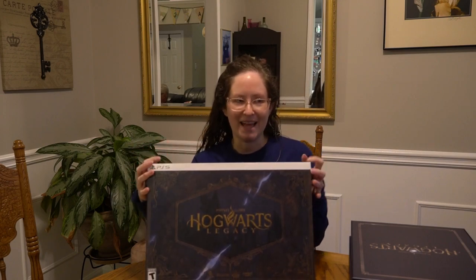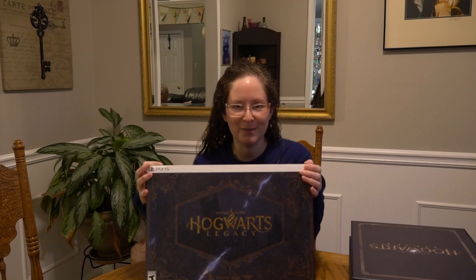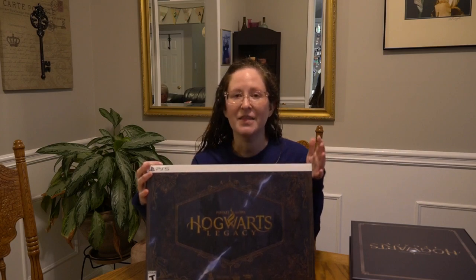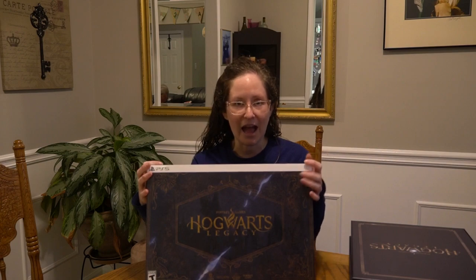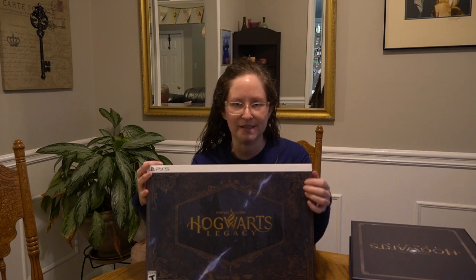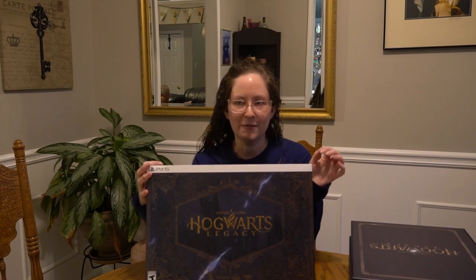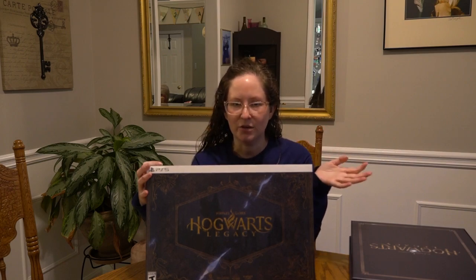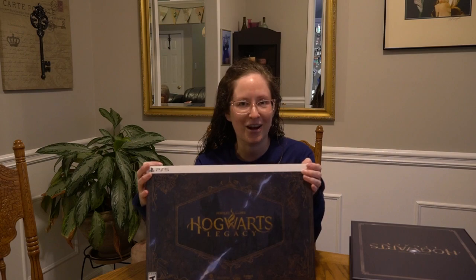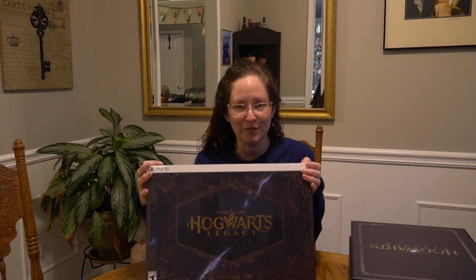What's funny is that my husband had finally convinced me not to buy the collector's edition, and so I feel like I need to be really honest and upfront about that. Yes, I'm excited to have this, but I would not have purchased it myself. Now, if I had managed to get a copy in the first month that it was available, yes, I would have dropped the like $300 or whatever on it. But because it took me so long, Dan eventually convinced me that it was not a good use of my money.